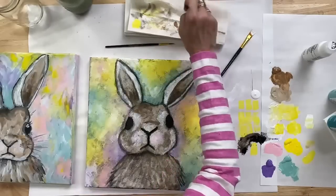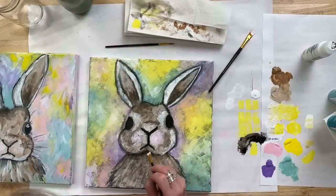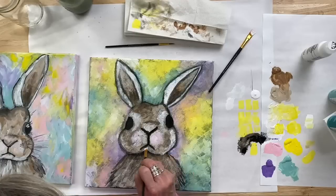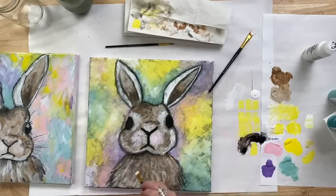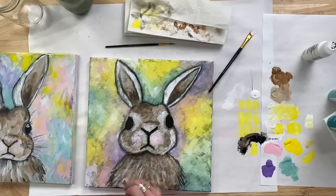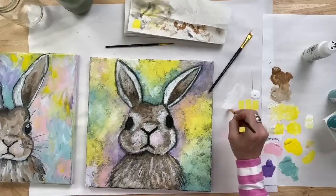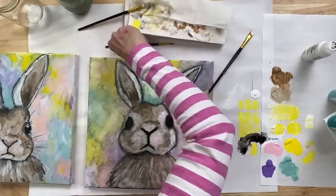I'm going to go on that paper towel. I'm only going into the wicker white. I'm going to give his little chin a little bit of white. Maybe add a few little highlights in his fur. Okay. I'm going to set that there.